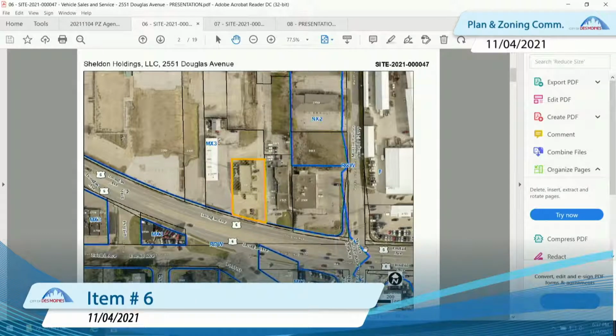Parkway and Douglas Avenue. And it's on a fairly busy commercial corridor. It has a mix of uses around. The property itself is zoned MX3. And the surrounding uses are commercial, office spaces, and other mixed uses of similar nature.